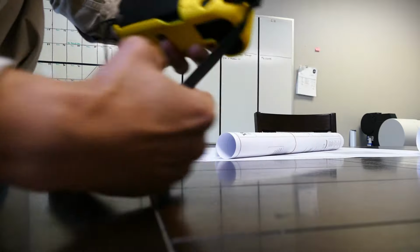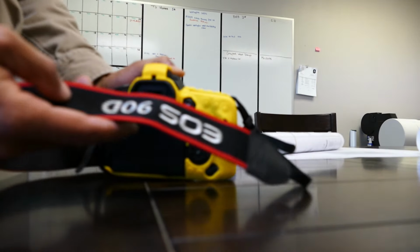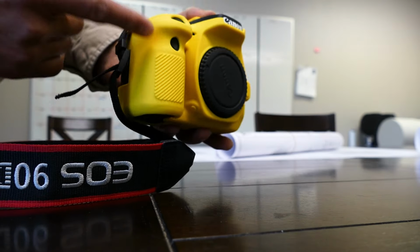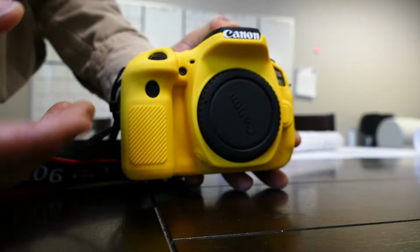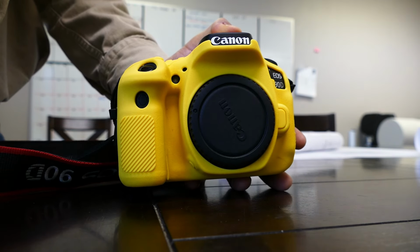It comes with this good strap here. This is the EOS 90D, and this is a really nice camera. This is actually a case that we're using because we have this out on the job site, so I like to have a nice bright yellow case to show that it's a tool that's out on the job site.